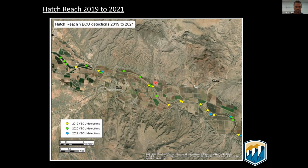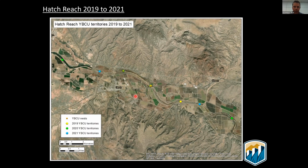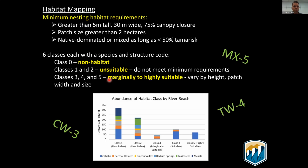So again, these are detections from the past 3 years. And then when we narrow it down to territories, a handful, but not many. But again, you see these little orange markers here, and those are nest locations. So they are nesting within the floodplain in this reach, even given the scarcity of what we consider high quality habitat.